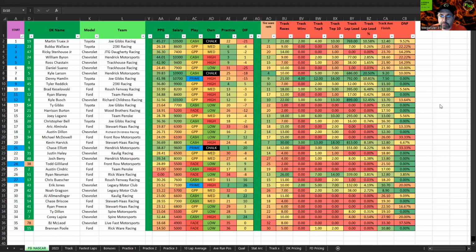So, 3rd in practice here, 12th overall average running position, which isn't bad for a tire wear track. Again, 18th finish, but he has led some laps here, only almost 3%, but he's in better form this year. And I think he's definitely one to consider.